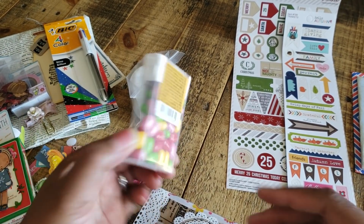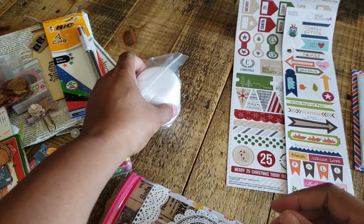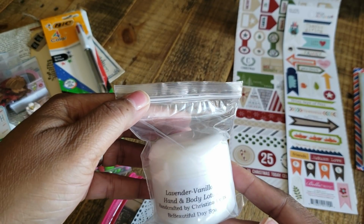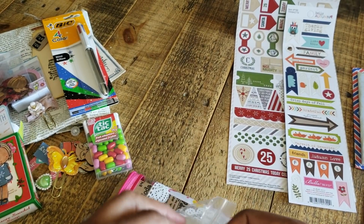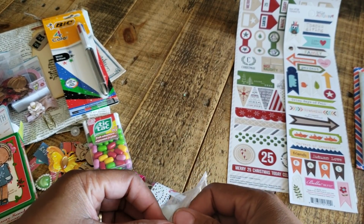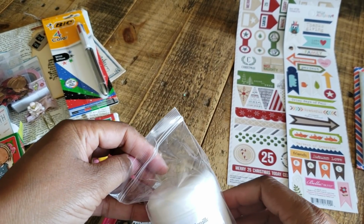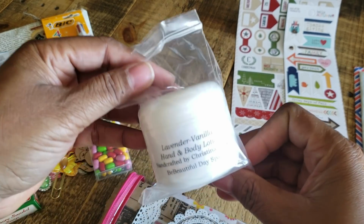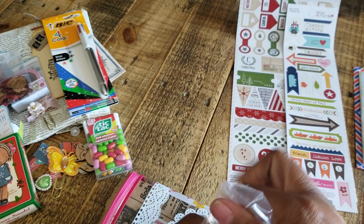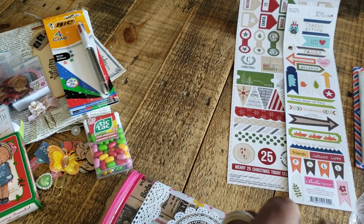So cute. And then she sent me some Tic Tacs. Thank you very much. Some fruit-flavored Tic Tacs. And then she sent this lavender vanilla hand and body lotion. Oh, this is from her spa. Christina has a day spa where she does facials and eyebrows, and I don't know if she does massages. I guess she probably does. But it says handcrafted. So let me open this and see how it smells. I'm sure it smells wonderful.